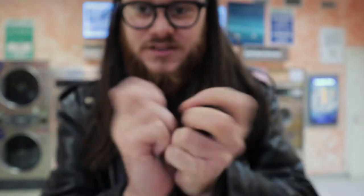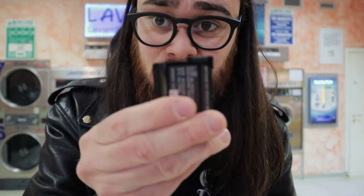Extra batteries. I usually have the battery grip on the Nikon, so I have two batteries plus an extra one. I never get to use the extra one. Then I have these batteries for the vlogging camera, which is a Canon M50, and I need these. I use these a lot. Usually three batteries are enough for me. I don't really shoot that much. I never got to the point where I was like, oh my god, I don't have the batteries.